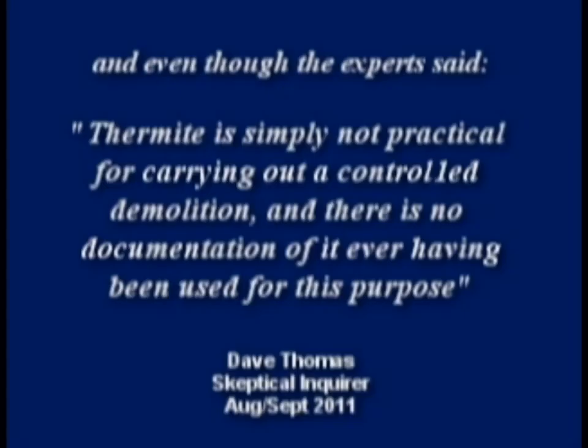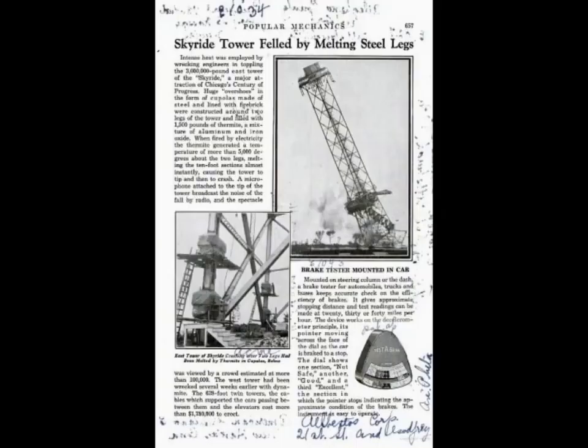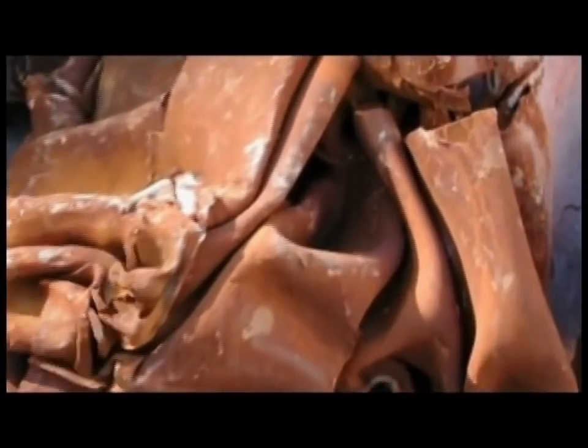And even though the debunking experts said, thermite is simply not practical for carrying out a controlled demolition, and there is no documentation of it ever having been used for this purpose. But in 1935 it was used to take down a 3 million pound tower taller than World Trade Center 7, with 1,500 pounds of thermite on the outside of the steel columns. Why couldn't thermite also work if it was placed on the inside of steel box columns?